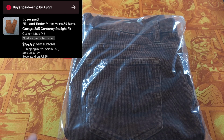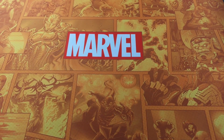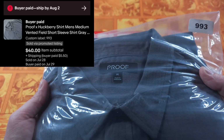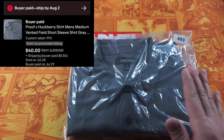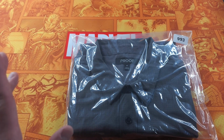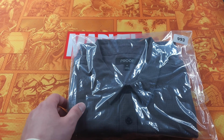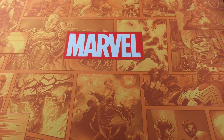A pair of corduroy pants, burnt orange. These sold for $44.97 and sold within a couple weeks. The next item is another Huckberry proof. You see that, really unassuming items. However, they still sell really well. Very popular. I suggest, though, with any item that you find, try and find the title of the item. Anyways, this kind of stretch ripstop style shirt sold for $40.